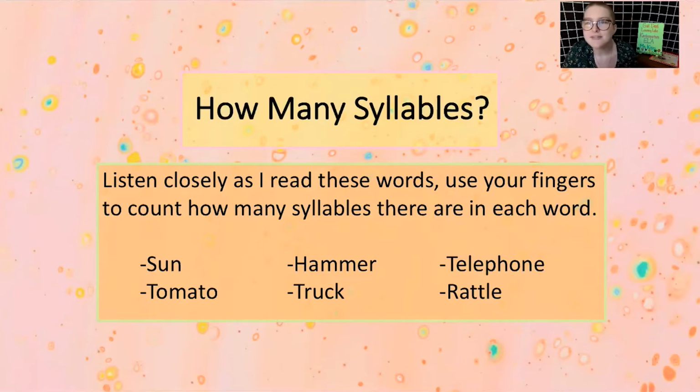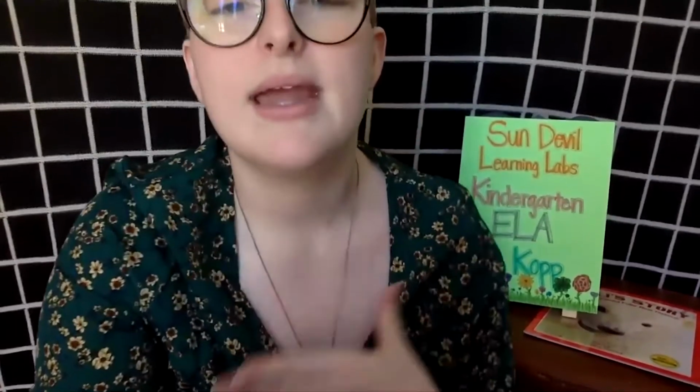So our next activity to get our ears warmed up for our read aloud, which is coming up next, it's a little game I like to play called How Many Syllables? So the way this game works is I will read a few words. You listen closely while I read some words. And for each word, we will count on our fingers how many syllables are in each word. So syllables, it means like how many little parts are in each word.